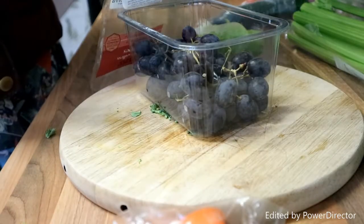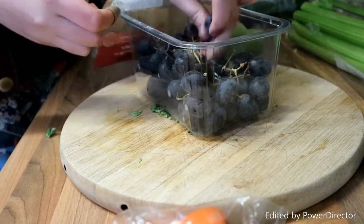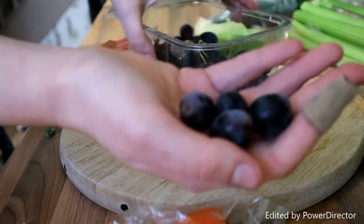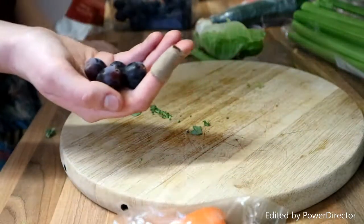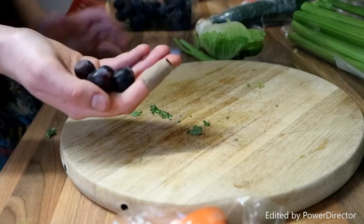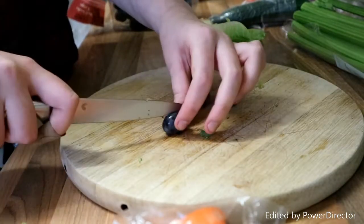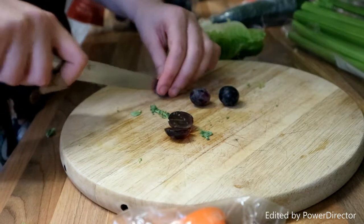Every now and again, obviously, I do like to feed fruits. I tend to only feed grapes when my mum buys grapes. So I just like to give them about 2 each. And also make sure when feeding grapes, you only use seedless grapes, as seeds can also cause choking problems with guinea pigs. Some seeds are fine, but not grape seeds.